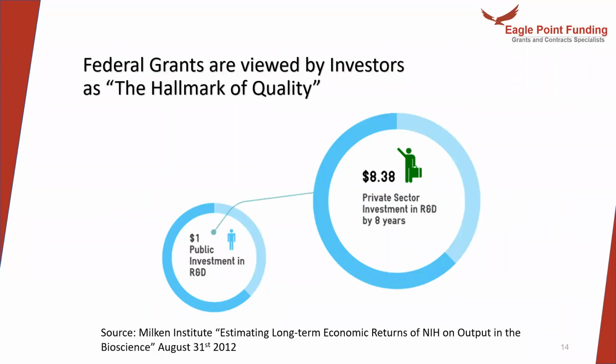Okay, this is one of my favorite slides, just because of the experience I've had with former clients, and the truth to it. For every dollar invested in your company in federal R&D funding, according to a recent study by the Milken Institute, you can expect about $8.38 to be invested by the private sector: angel investors, venture capitalists, private investors. Before clients work with us, they're usually in the series funding rounds, trying to get as much money as they can from private investors. So this is a way to turn the tables.